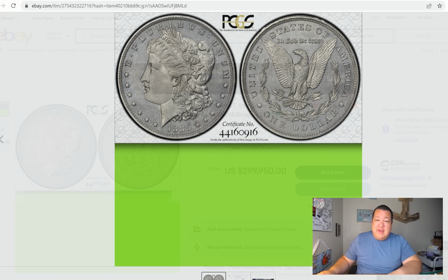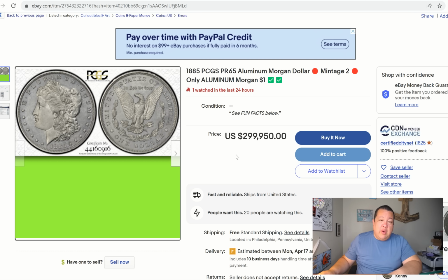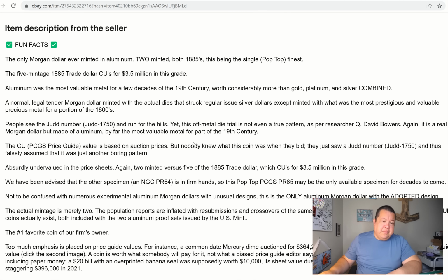But yeah, these things, as you guys know, should have been struck on 90% silver planchets, or some people call them planchettis. But we have a coin here, $300,000, that is available from the company Certified City Net, which is actually one of the bigger coin dealers for things of this rarity and this ilk. So only two known, both 1885s. This one offered is the top or the highest graded piece. The 5 mintage 1885 trade dollar CUs for $3.5 million in this grade, which kind of helps support the $300,000 price tag for this one here.